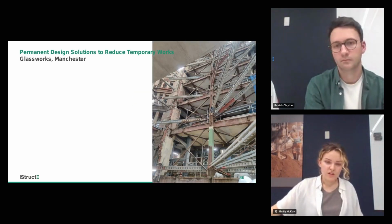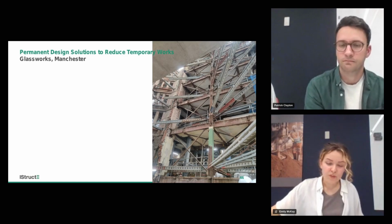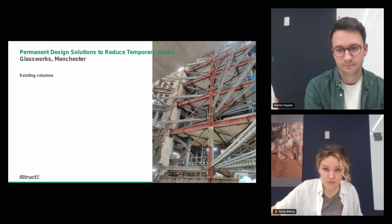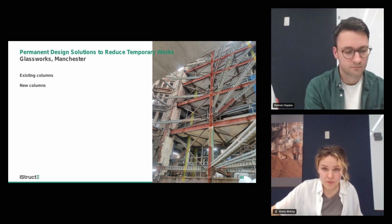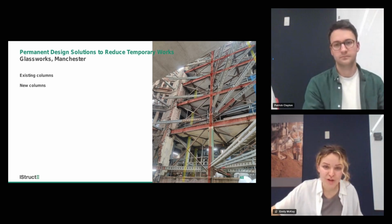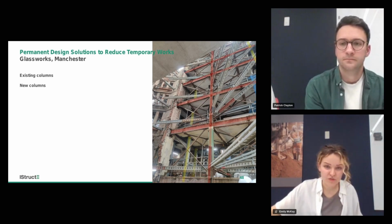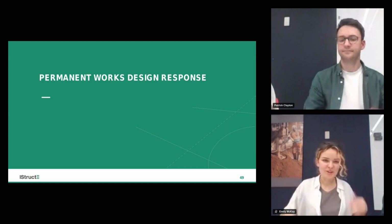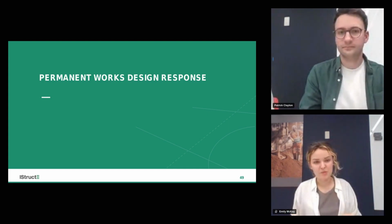So this is quite a neat picture of them installing it on the site. What you can see here is the existing columns which I've highlighted there, and then your temporary bracing and temporary cross bracing there. And you've got your new columns there, which are highlighted. You probably can't see it once it's been highlighted, so I'll jump back. But yeah, you've got your new columns pocketed in through the frame, and this is as the new steel frame is being constructed. So now I'll hand you back over to Pat for the impact that had to the permanent frame.